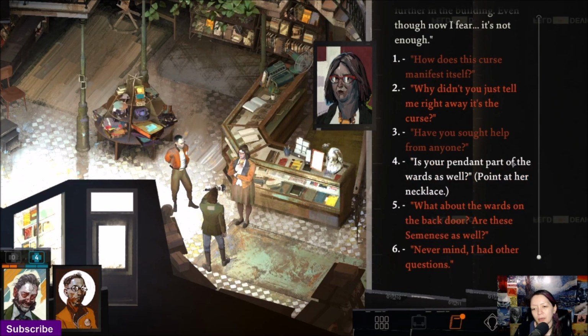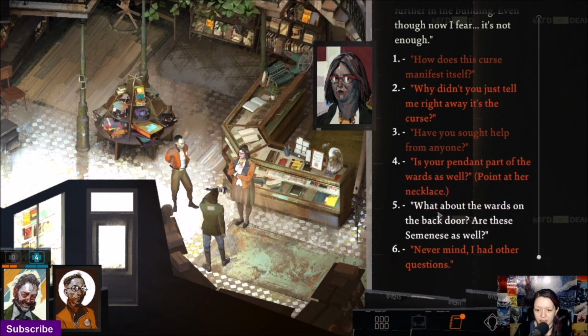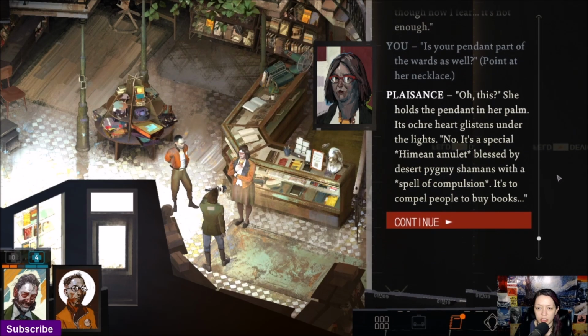If your pendant's part of the ward, is your pendant part of the ward as well? Point at her necklace. What about the ward? What about the wards on the back door? Are these Seminoles as well? Never mind, I have other questions. What about your pendant? Is it a ward as well? Oh, this? She holds the pendant in her palm. No, it's a special Himian amulet, blessed by desert pygmy shamans, with a spell of compulsion. It's to compel people to buy books.